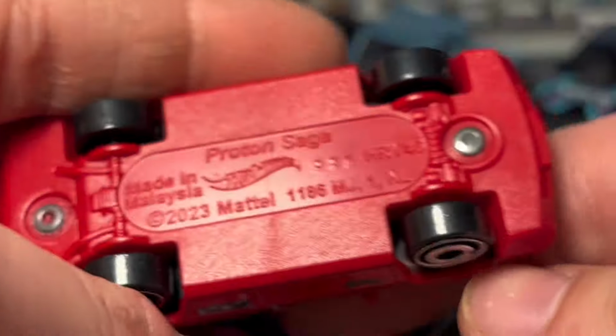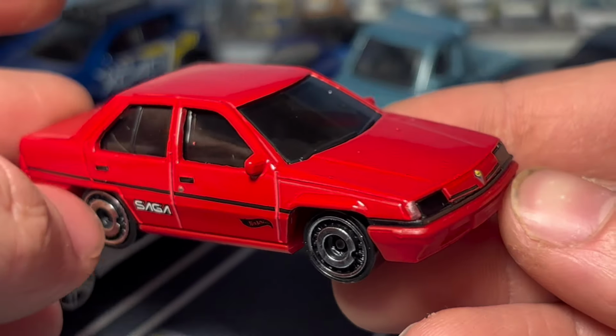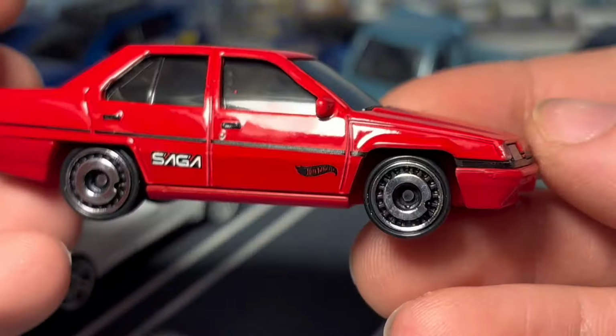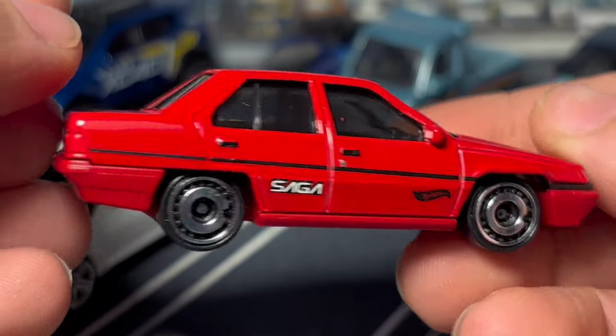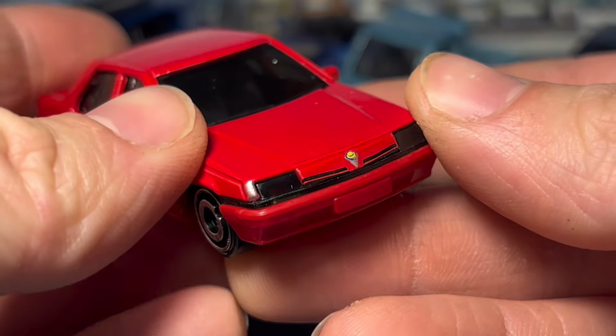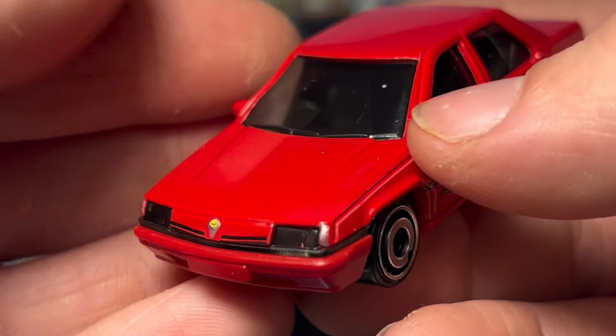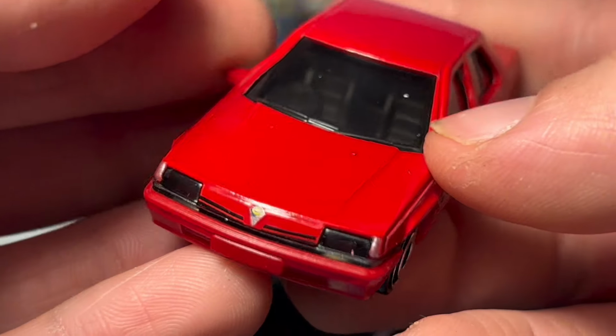So, and there's our oval again. You got the disc rims on here, which I'm sure they're trying to be Matchbox with the disc spokes, or the disc rims. Yeah, of course, Matchbox does it better. Like the Proton badge up front there. I haven't said that before because we've never had a Proton in scale.